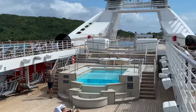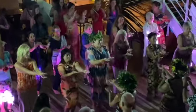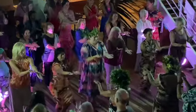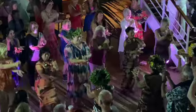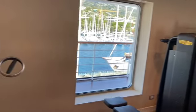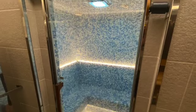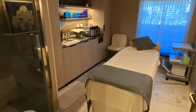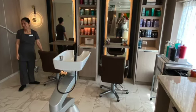The local events where they bring entertainers on board, or just if you want to have a dance party, that all happens right down here. There's a fair-sized gym on board if you want to stay active while you're on vacation. And the spa has all the features like a sauna, a steam room, as well as spaces for massages, facials, manicures, pedicures, or you can get a haircut.